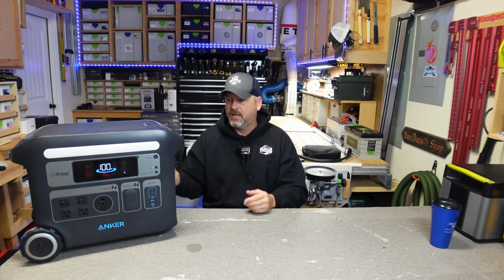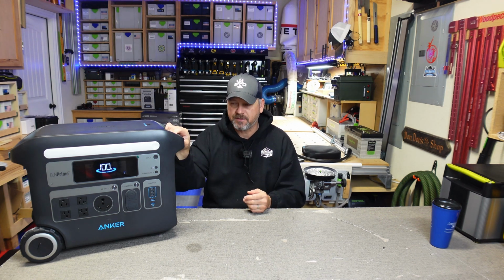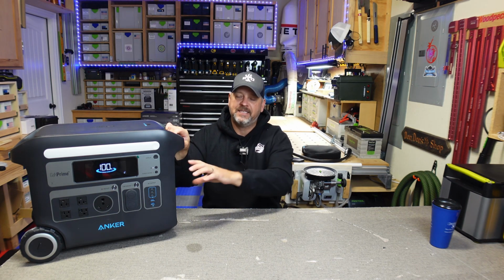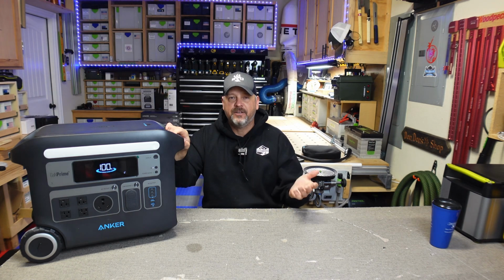What do you get with this giant big box? So it's got a 2048 watt hour lithium iron phosphate battery built inside of this thing, rated at up to 3,000 charge cycles. Once you get to 3,000 cycles, you're going to retain 80% of the original battery capacity. So guys, you're going to get 10 years of use out of this.